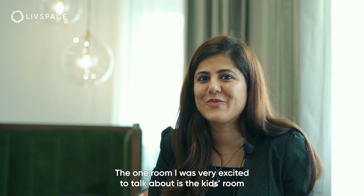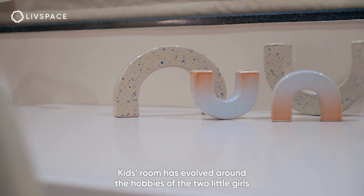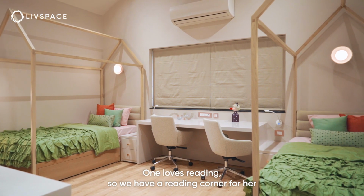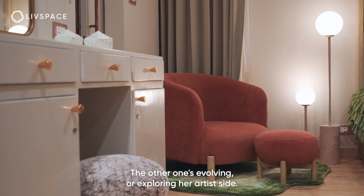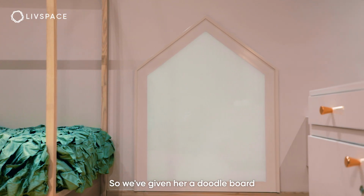So the one room I was very excited to talk about was the kids' room. The kids' room has evolved around the hobbies of the two little girls. One loves reading, so we have a reading corner for her. The other one's evolving or exploring her artist side, so we've given her a doodle board.